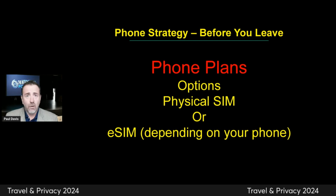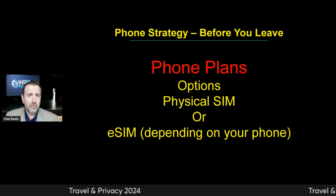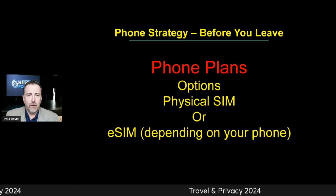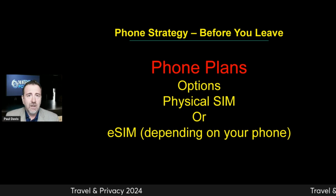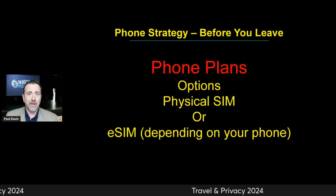So my strategy has always been to get a physical SIM card in the country of your destination. You do homework online, plan out what a SIM card will cost in the country you'll be visiting, and look for plans. When you leave the country, you go into airplane mode, so when you land in the destination country, you're not going to incur data charges for that one day. Insert the new SIM card.